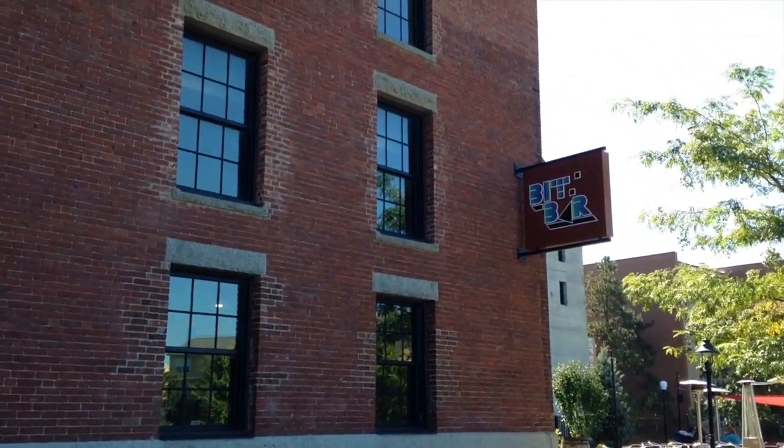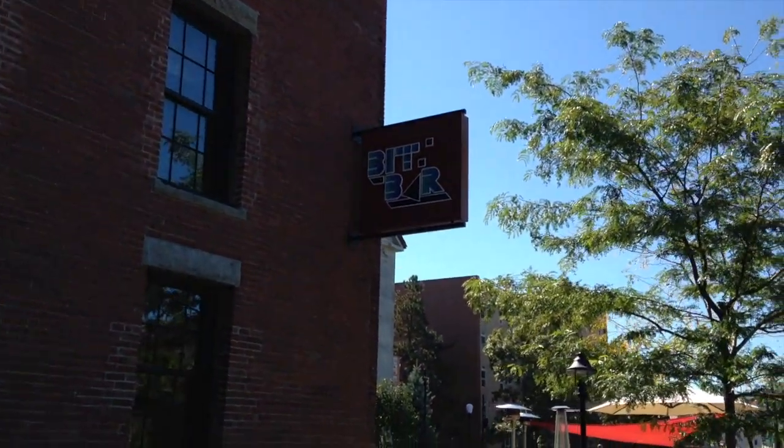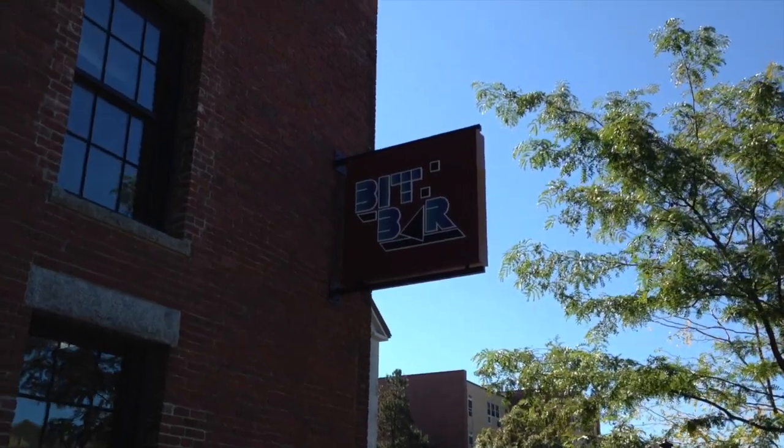And here we have the Bit Bar, which used to be the old Salem jail. So we're actually going to eat in a place that used to be a jail. But here we are, the Bit Bar.